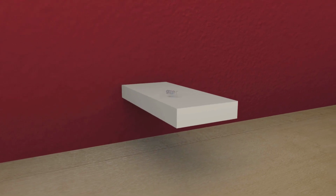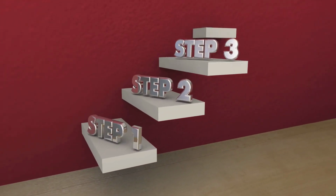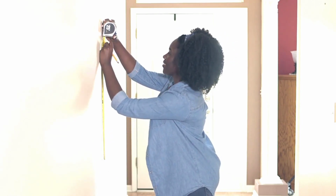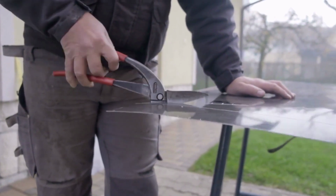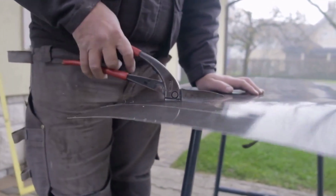Here are the step-by-step instructions for making your personalized magnetic wall board. Step 1 is to measure the space on your bedroom wall where you want to hang the magnetic board. Mark these measurements on the sheet metal and use tin snips or a metal cutting tool to cut it to size. If you're using a frame, ensure the sheet metal fits inside it.